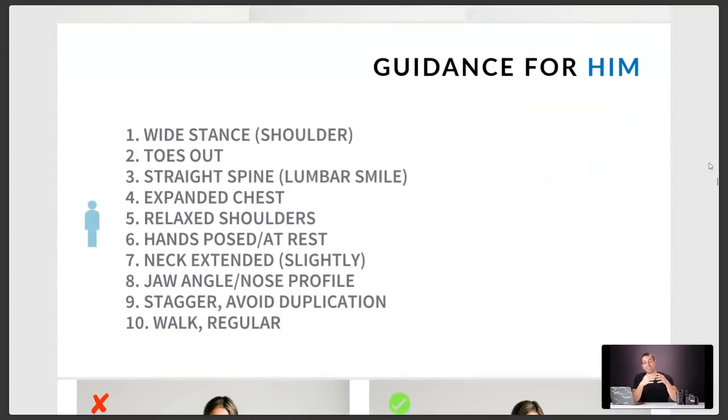Straight spine, think lumbar is your lower spine. It has a smile. Think thoracic and your cervical spine that are the upper parts of your neck are going to be straightened out. Tell them to imagine a string pulling you from the top of your head up like a puppet.